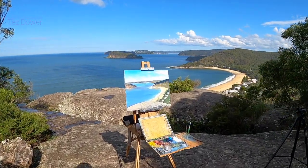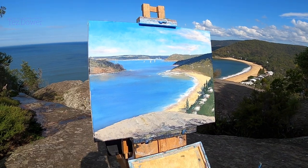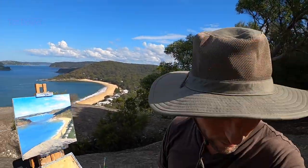So yeah, there's the painting. Tell me what you think in the comments. I didn't chuck the tree in. Yeah, I'll have a look at it later.